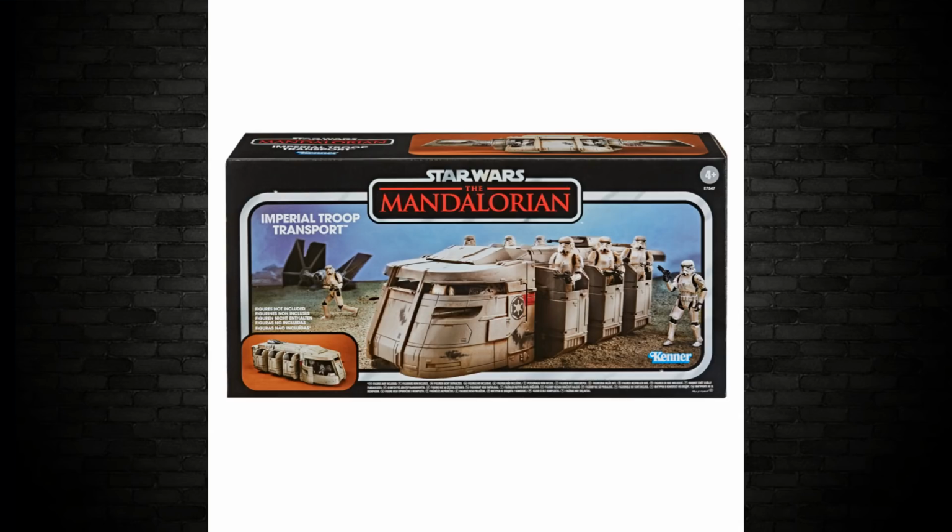Awesome stuff. This will be the second vehicle from The Mandalorian. The first one, as you know, was the AT-ST Raider. That was our first one. Now we've got this beautiful, look at this. Oh, the box art is beautiful.